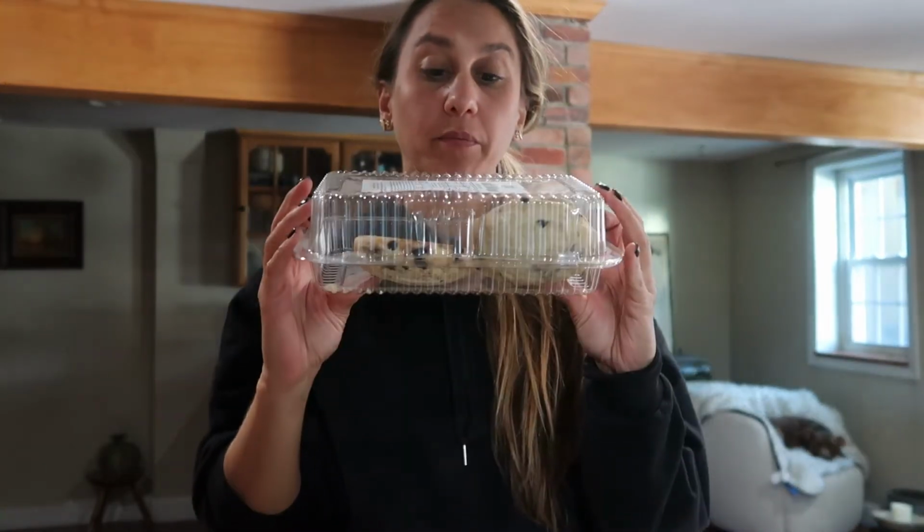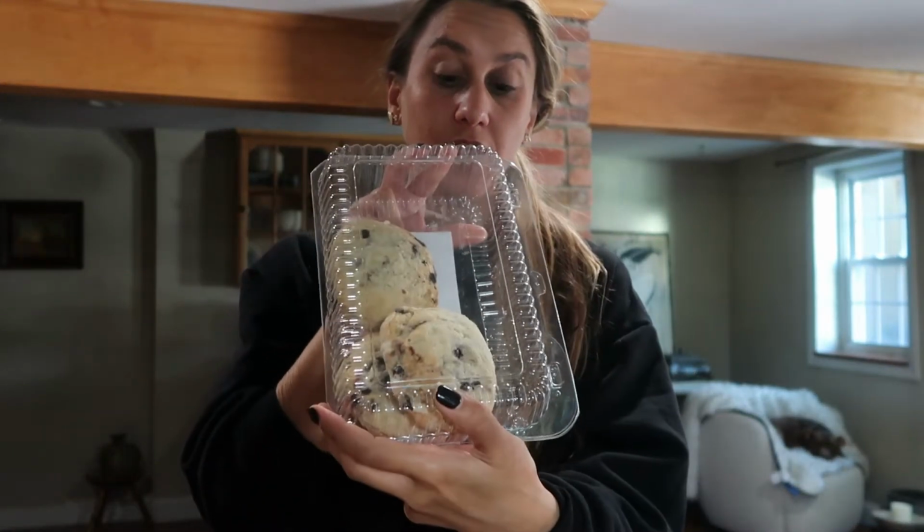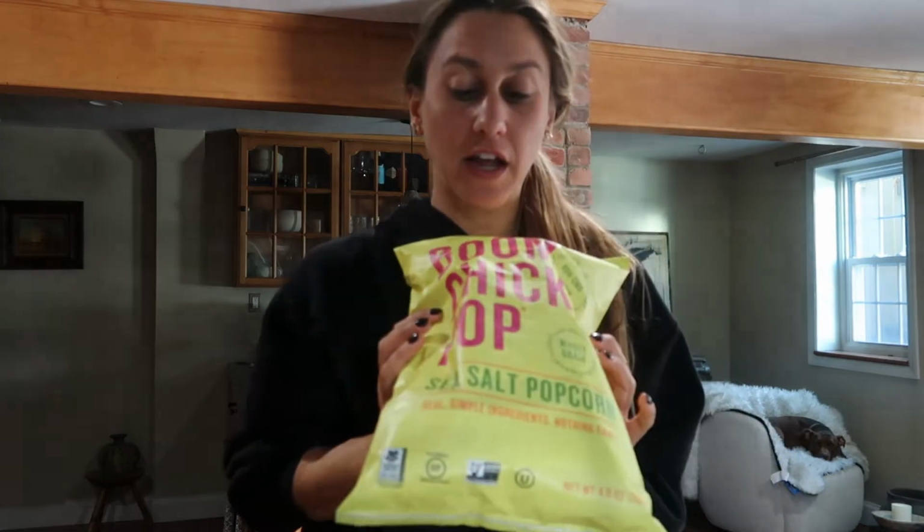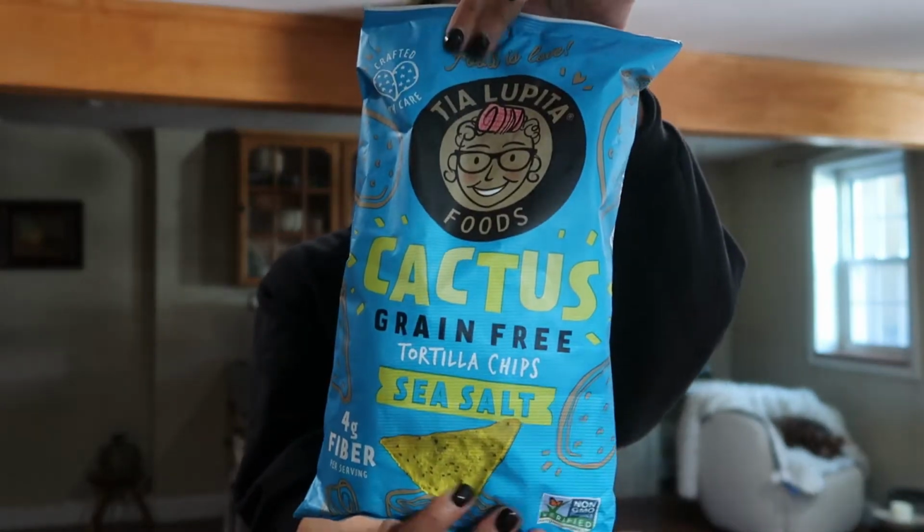First, grocery haul. You guys know Whole Foods is my main grocery. That is where I went today. And first up, vegan scones. I already ate one in the car because I was starving, so there's only three in here. But normally there's four. And then for snacks, I also got popcorn and these cactus grain-free chips.